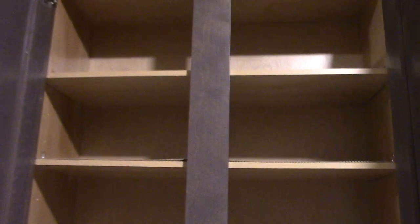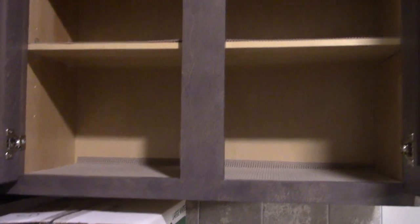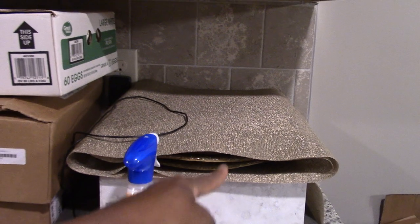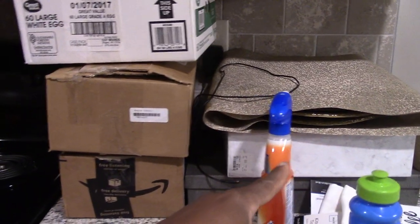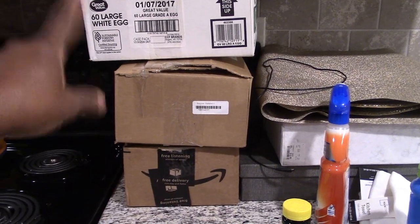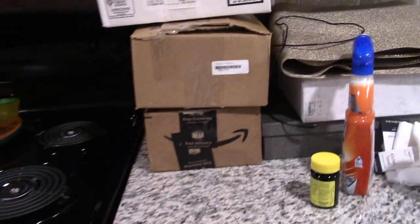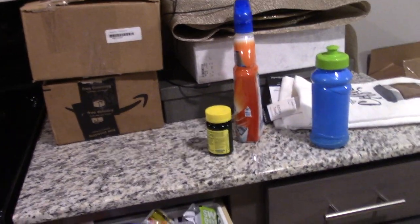There's nothing in this cabinet. And I believe canned goods may go over in this one. I'm not sure yet. This stuff right here is supposed to go back on the dining room table. This, I believe, needs to be put away. But like I said, I'm tired and I don't want to push myself any further.